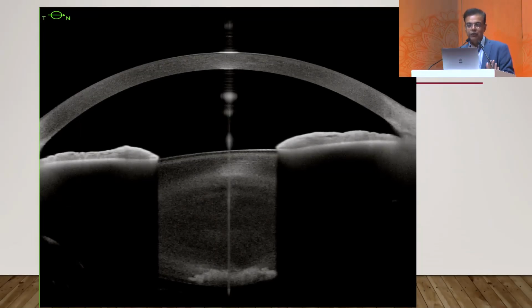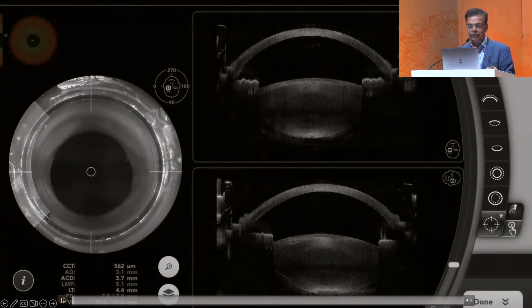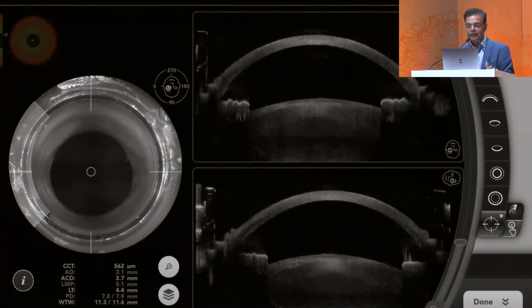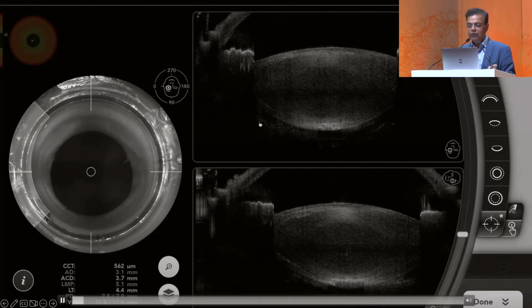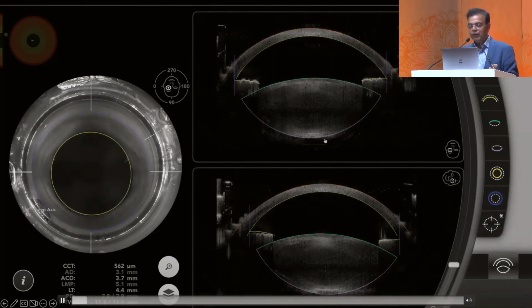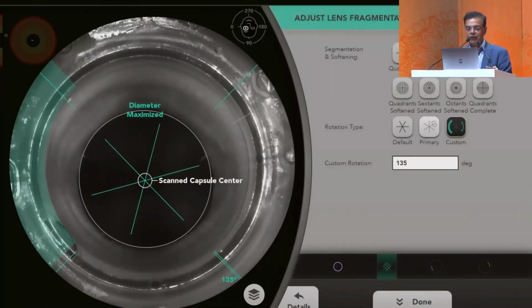This is a posterior polar cataract. Again, we've already had a very nice lecture covering posterior polar cataracts. My preferred way of dealing with posterior polar cataracts is with the laser, because you can then reset the posterior benchmarks, and you can see that the landmarks are there, and you can very nicely see the posterior polar cataract over here. Even with a pre-existing break in the posterior capsule, you can do a very good job with the posterior polar cataracts.